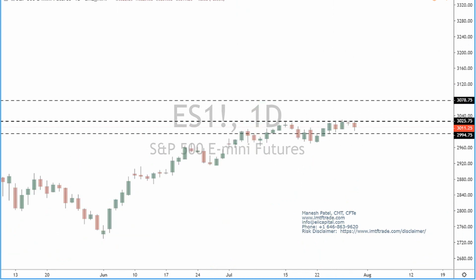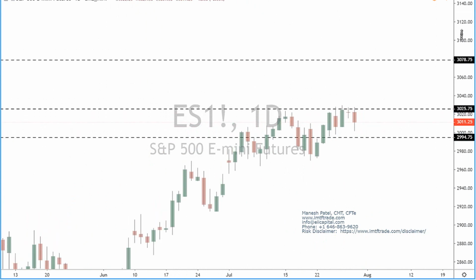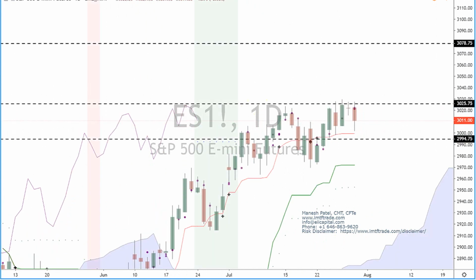Let's quickly look at the daily to see what we're getting underneath the hood. You could see the same scenario here on the daily. This is just kind of dwindling around. You've had a support here. You could see there was a resistance level here roughly around 29.69. We broke that, consolidated, then went to another high and so forth.